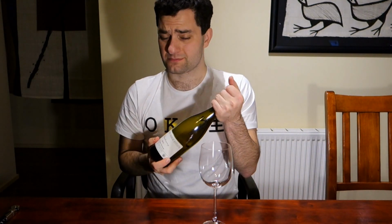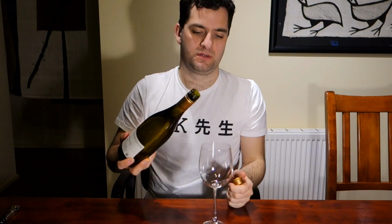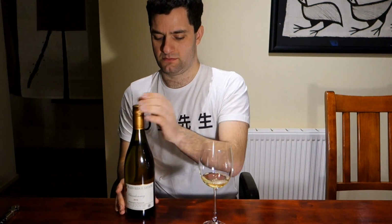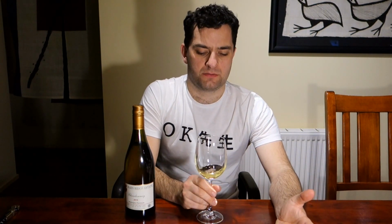So they've been using screw caps for many years, which is really exciting. So very small vineyard, one of the original commercial vineyards, I think probably the original commercial vineyard in the Mornington Peninsula. Very classic, particularly Victorian Chardonnay.